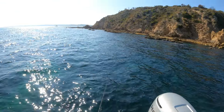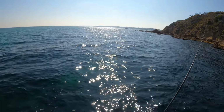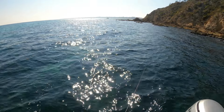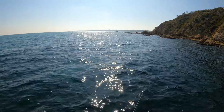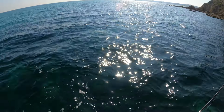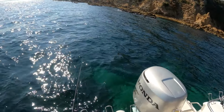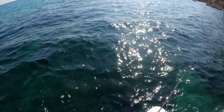So now we're out off Mount Martha, just on the point. The beach is just around the corner there. We tried Mornington and Sunnyside and a couple of spots in between, but just got that one small squiddy at Sunnyside. Riley had one on at Mornington on the point. It came off just at the edge of the boat, unfortunately.